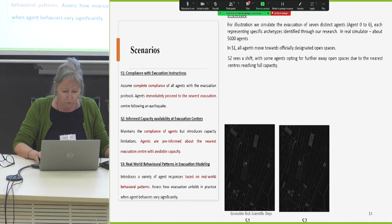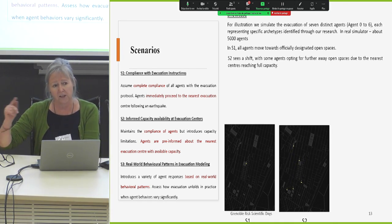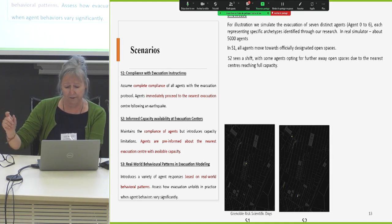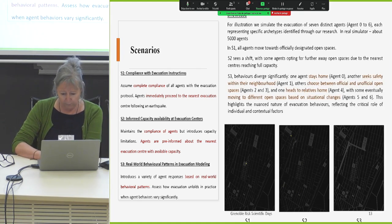In the second one, some agents, because they're told that they have to go to certain evacuation centres, may travel further away to get to an evacuation centre, but then they know that there will be space at that evacuation centre. And then the last one is where we put in some real behaviours.